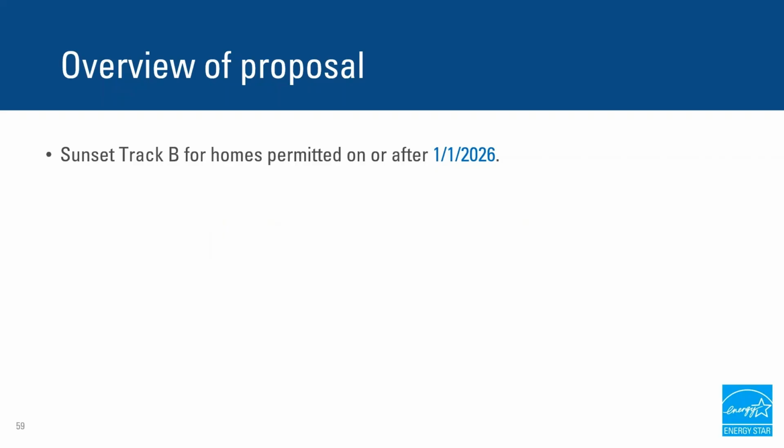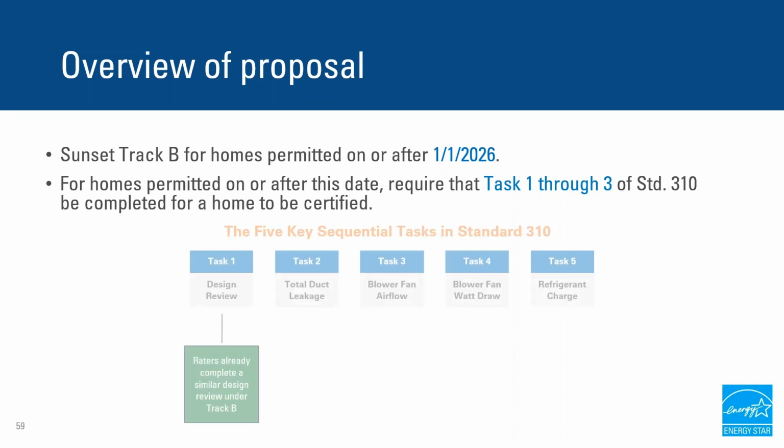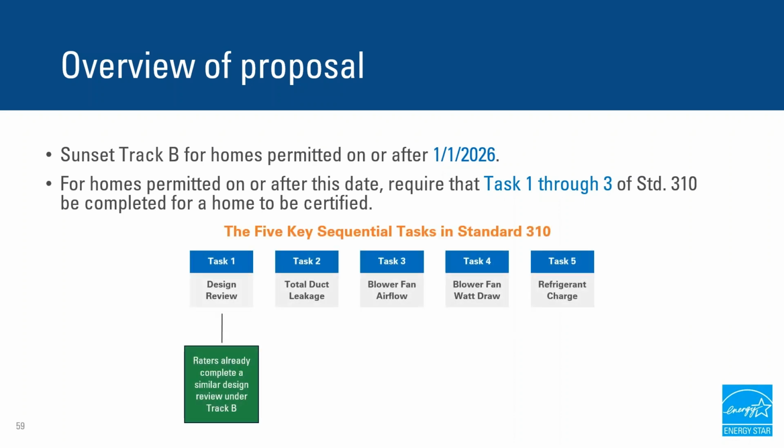Okay, so what's the proposed revision here? It's to sunset track B for homes that are permitted on or after January 1st of 2026, about 18 months from now. We know that a number of partners are still ramping up on track A. So for homes that are permitted on or after this date, in lieu of track B, we're proposing that tasks 1 through 3 of standard 310 be completed for a home to be certified. So let's walk through these tasks in a bit more detail.